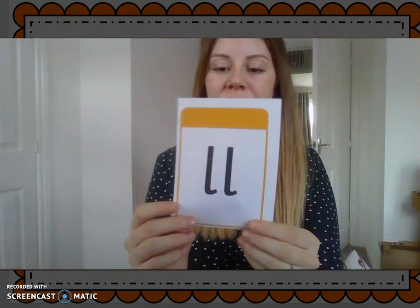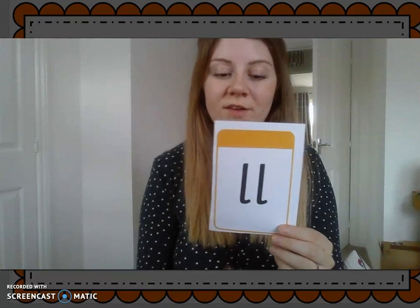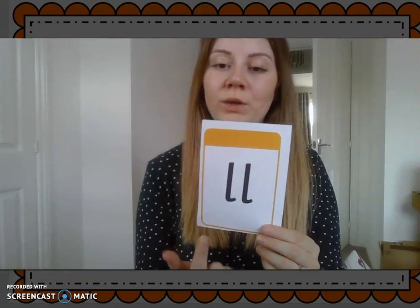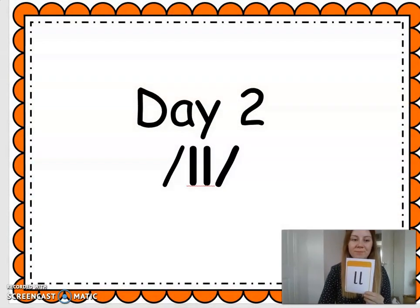Okay, today we are going to look at our sound that we did the other day, but we are going to look at this one, which looks just like it except this time there are two together. Now when we see two letters together, sometimes it's a diagraph, which means there are two letters that just make one sound. Now this makes the same sound, but with this one we usually find it at the end of a word. So let's have a little look, shall we?